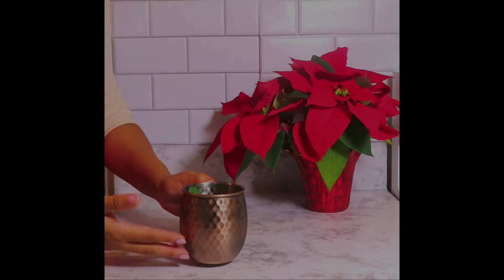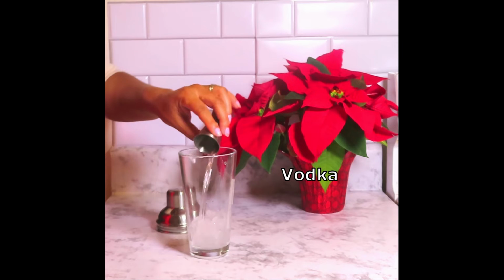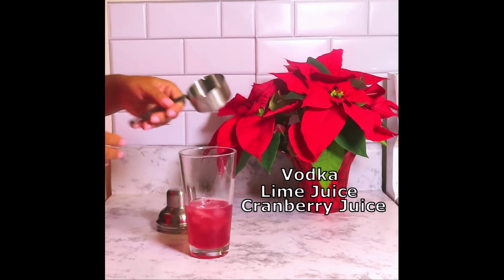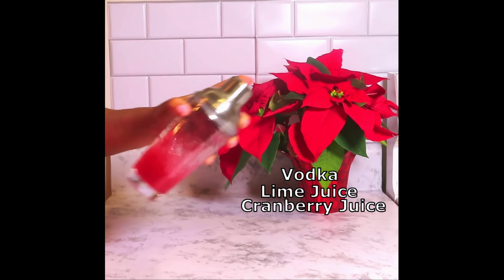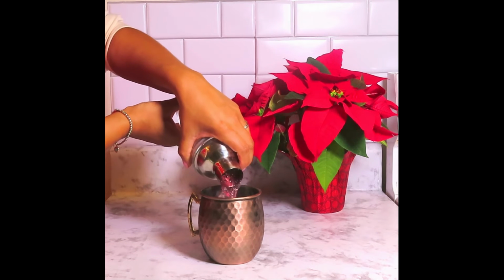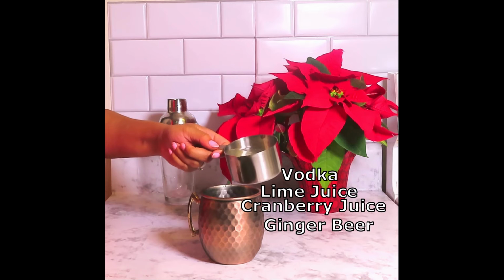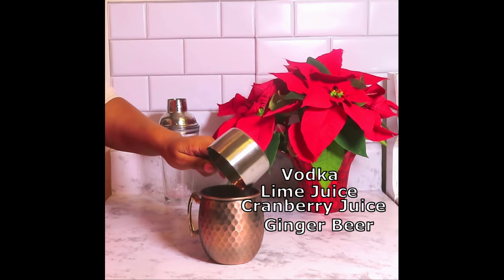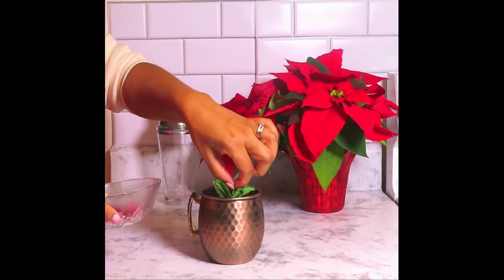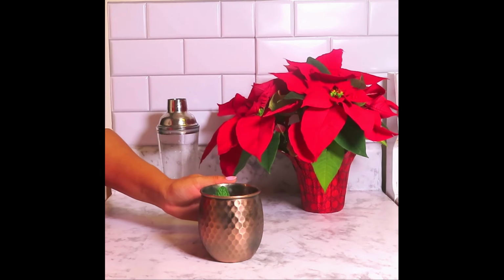And this next drink is called a cranberry Moscow Mule. You're going to add ice. You're going to then add vodka, lime juice, cranberry juice, and then you're going to shake that thing up, okay? And then you're going to pour it in the signature Moscow Mule cup. And then after that is all poured, you will add your ginger beer. And then it's ready to be garnished. We're going to garnish it with mint and cranberries. And then it is ready to be served. It's so delicious. Like, again, my favorite drink.